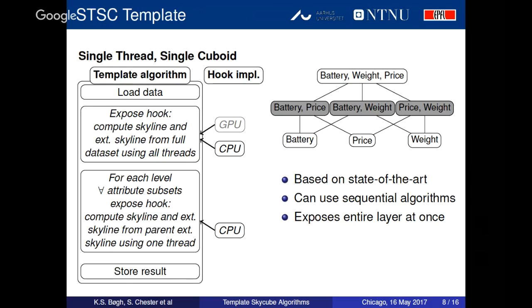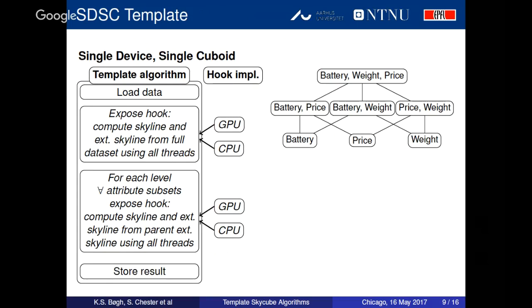And so this is our first template, and we notice we don't have a hook down here, and that's because we don't have a sequential skyline algorithm for the GPU. And of course we will be computing for the next level as well, and this is our first template. And now the next template I'm going to introduce to you is very similar, so see if you can spot the difference. There's a change in the title here, which goes from single thread to single device, and down here we go from one thread to all threads.